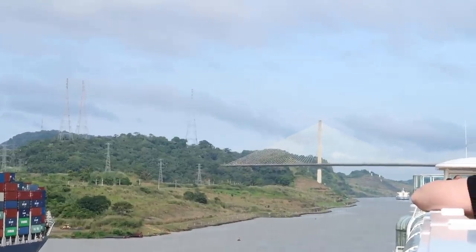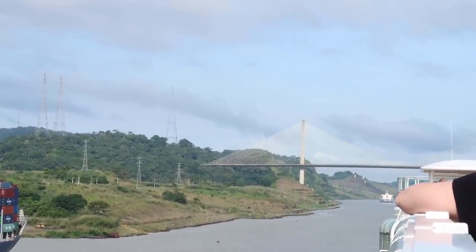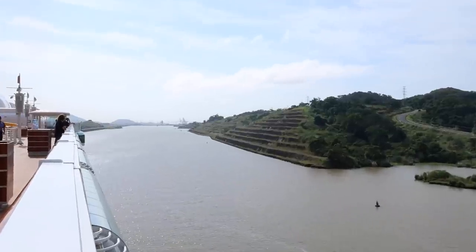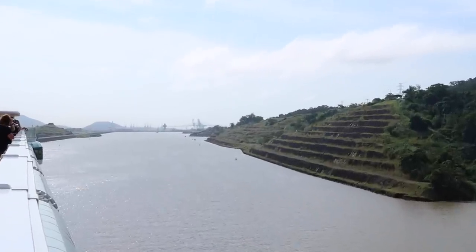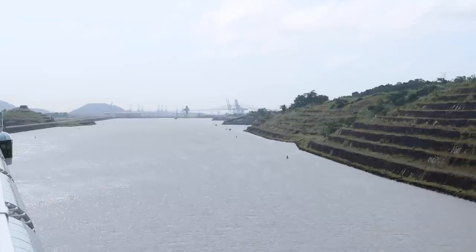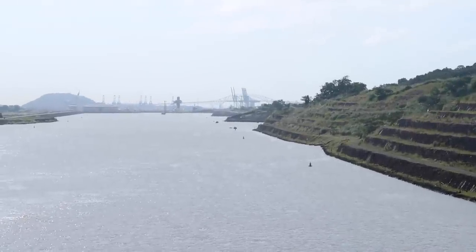And way up there, you can see the Bridge of the Americas. And way back that way, you can see the direction we came from, all the locks and the bridge we sailed underneath this morning.